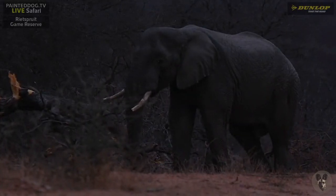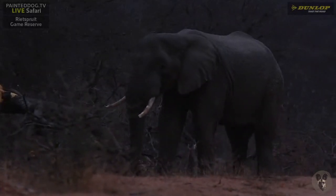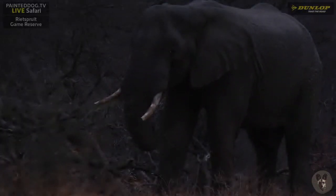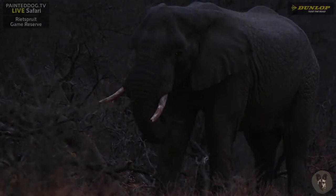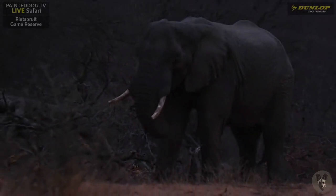The boy from next door, Mary says, it looks like the left tip of his, well, the tip of his left tusk may be broken. We are sitting at quite a distance and we're starting to lose light, but it does look like the tip of that tusk is broken.